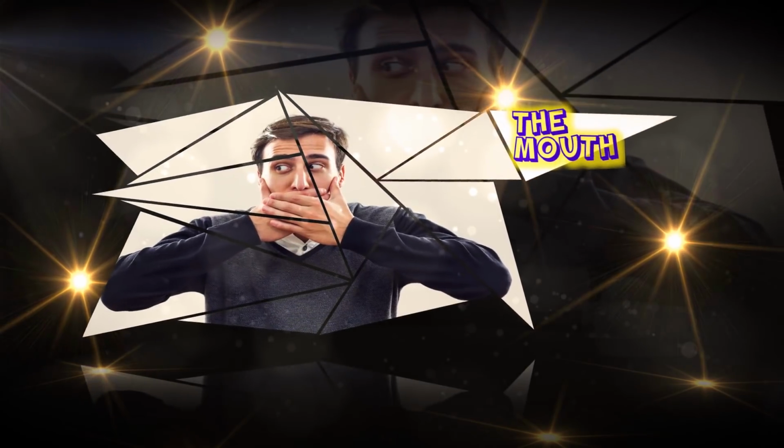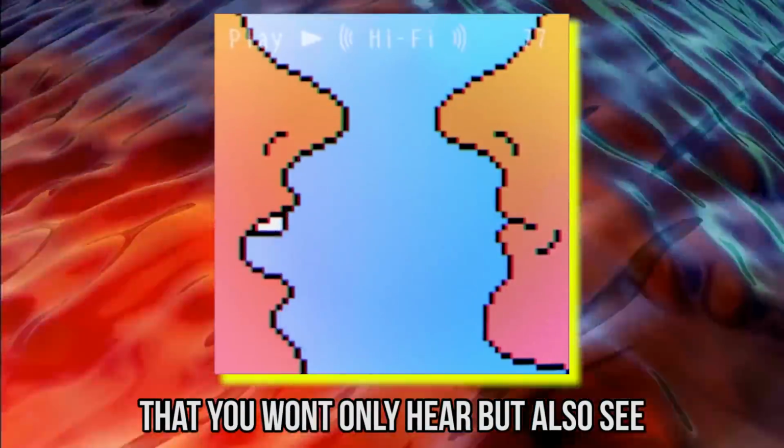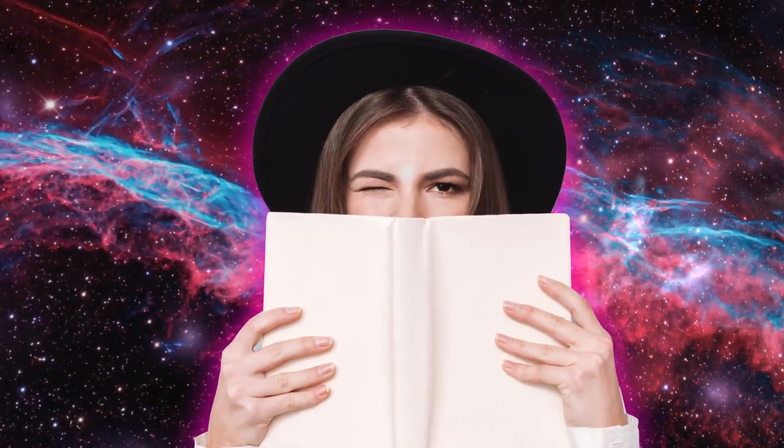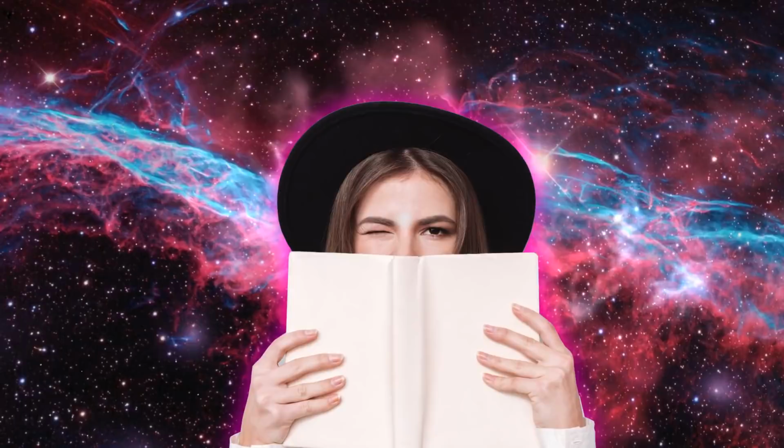The mouth. The truth will always come from someone's mouth, even if it's not with their words. That's because this body part can say a lot of things that you won't only hear but also see. Once again, if someone covers their mouth, it might be a sign that they don't want to deal with an issue or a question because they don't want you to see the truth. It's just like they want to cover the lies that they're saying. But what are they hiding?